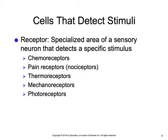A receptor is just a specialized cell. It could be a neuron or it could be a sensory receptor, okay, that picks up a particular type of stimulus. Okay, chemoreceptors respond to certain chemicals in the environment. Pain receptors respond to pain, which can come from interaction with chemicals or physical force or temperature, just to name a few things. Okay. Thermoreceptors respond to temperature. Mechanoreceptors respond to physical change. Okay. Twisting, pressure, vibration, so on. Okay. And photoreceptors respond to light.